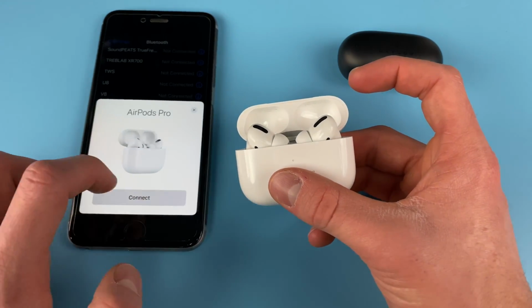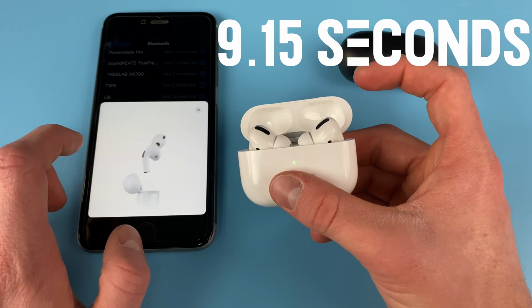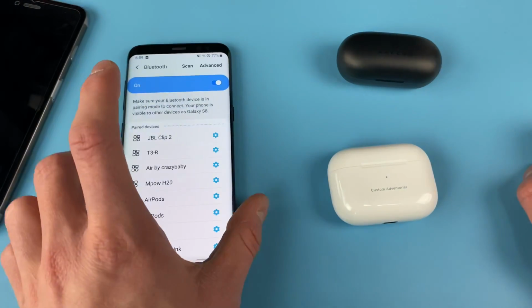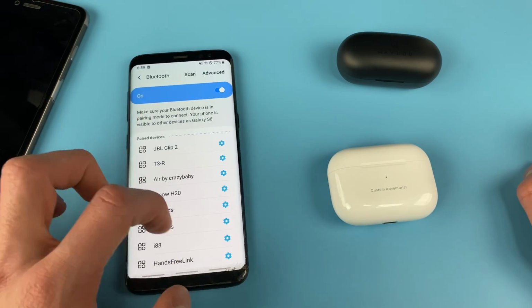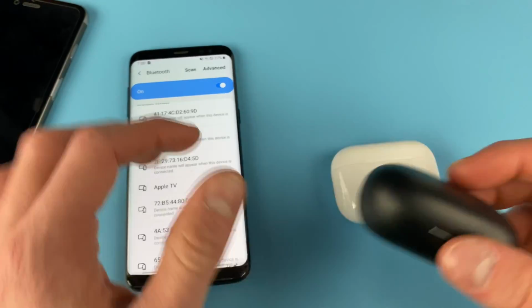Alright, and just like that, we're paired. Alright, now we got the Android phone right here, and we're going to start with the Heylous.